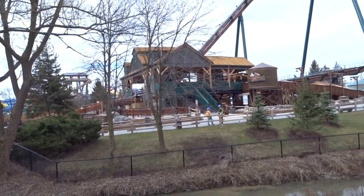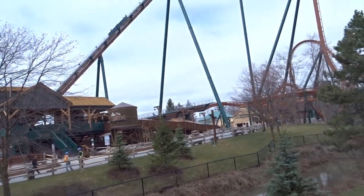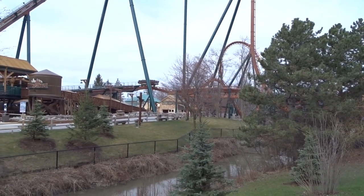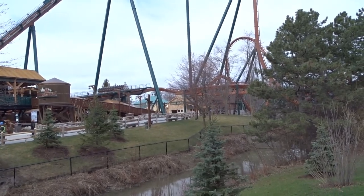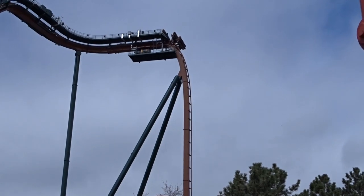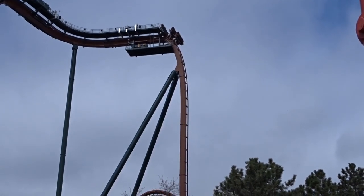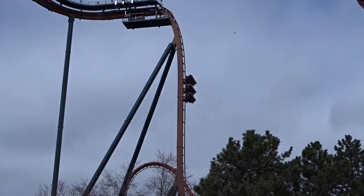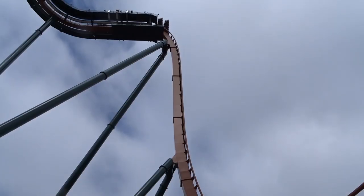So it is 223 feet tall, the same as Valravn. It is tied for the world record in height, but its drop is much larger than any other dive coaster out there. So it's a 245 foot drop into an underwater tunnel. And let me tell you, that makes all the difference. I had not experienced anything like this on a coaster before. The vertical drop leading into a tunnel that I barely fit in height wise.